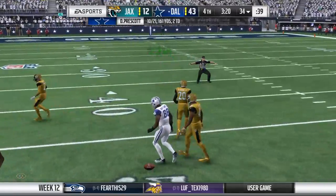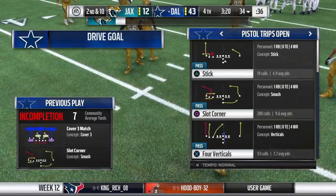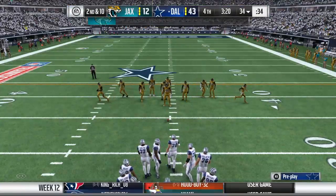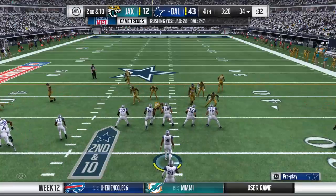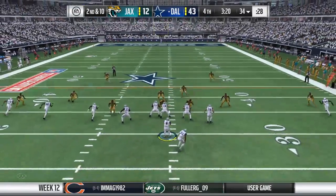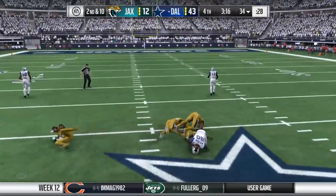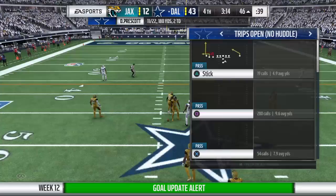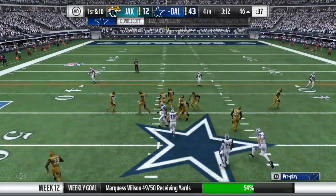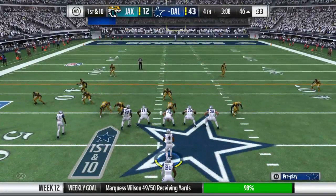He couldn't quite hold it. Got hit. Ball pops out. Incomplete. 2nd down now after the incompletion. Again, we'll see the pistol here. On 2nd down, Prescott again. He's got Wilson, middle of the field. And the play goes for 19 yards. Gives him a new set of downs. And they're going to speed things up here.